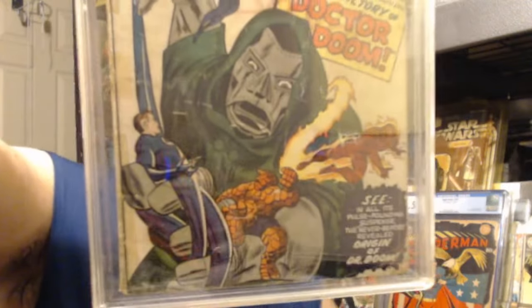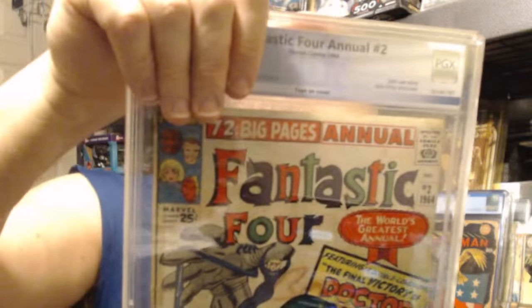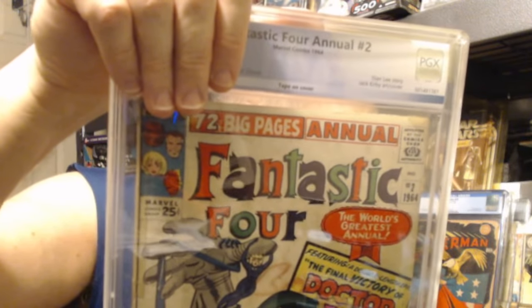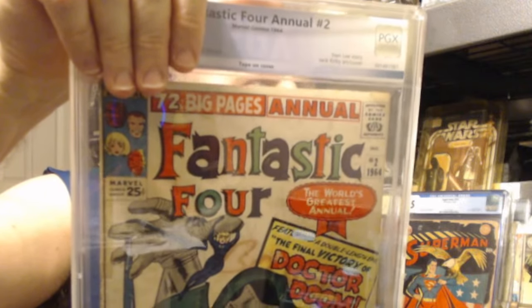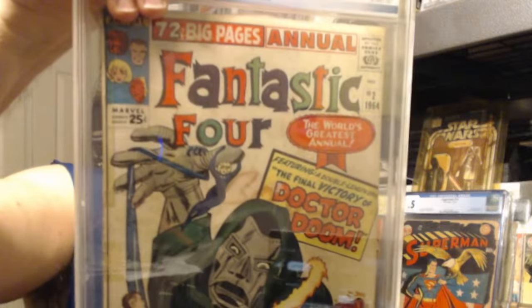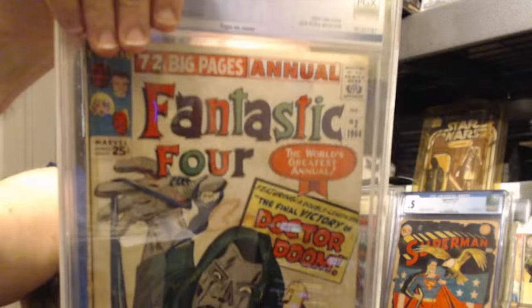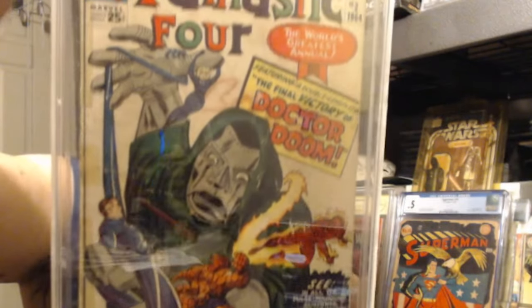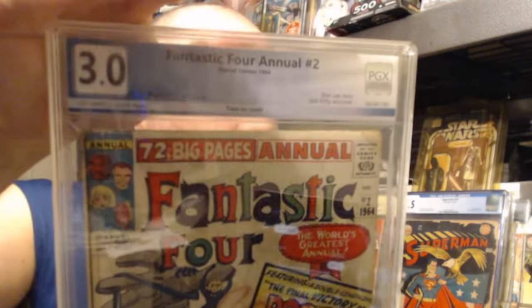This is a low grade, but say it with me, ladies and gentlemen, low grade is better than no grade. I predicted this basically after pressing and dry cleaning to be, normally I do a full grade, like a 3 to a 4 or something. This one I thought was a little bit less than that. Predicted between a 2.0 and a 2.5. So I was pretty confident that it was going to be in the 2 range. Off-white pages. So let's see what we get.